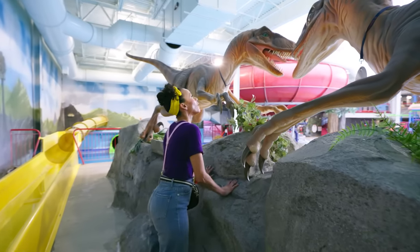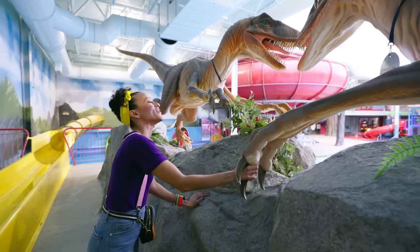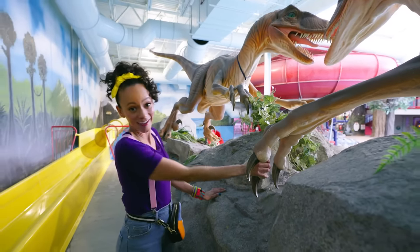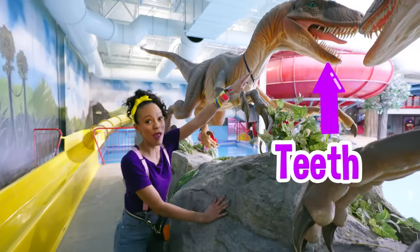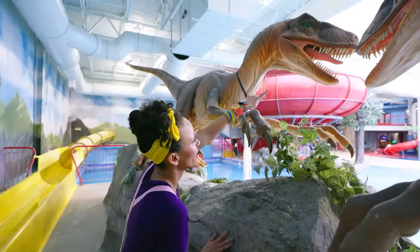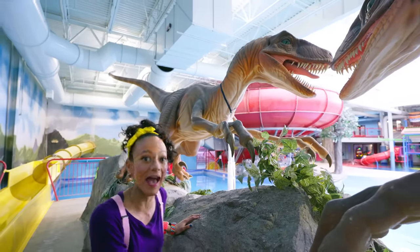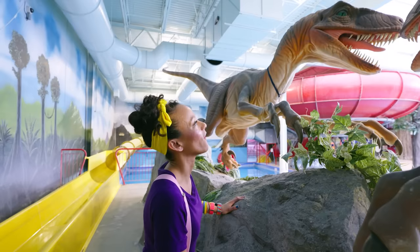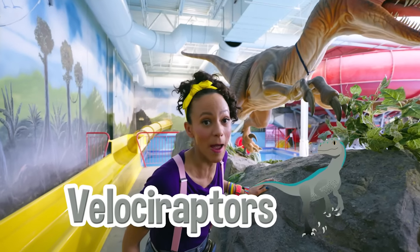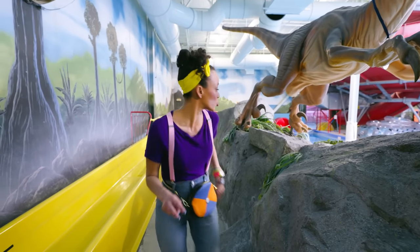Hello! Oh, hi, nice to meet you. My name is Meekah. Look. Can you see their teeth? They have way more teeth than we do. And they're so, so sharp. They're carnivores. That means they like to eat meat. Whoa. These are velociraptors and they run really, really fast on their legs.